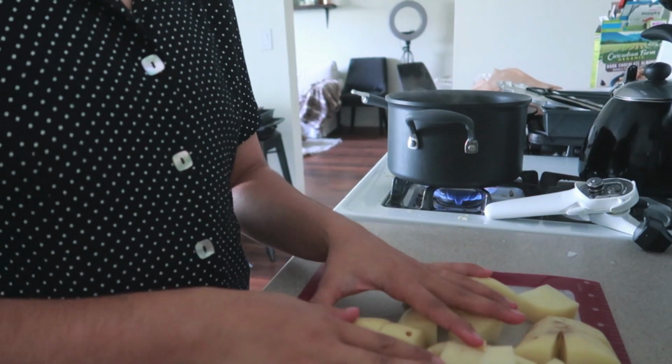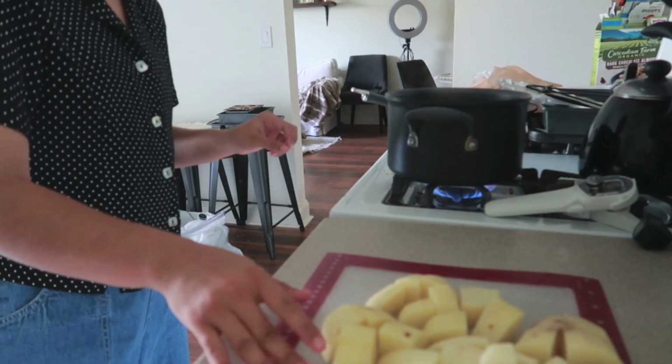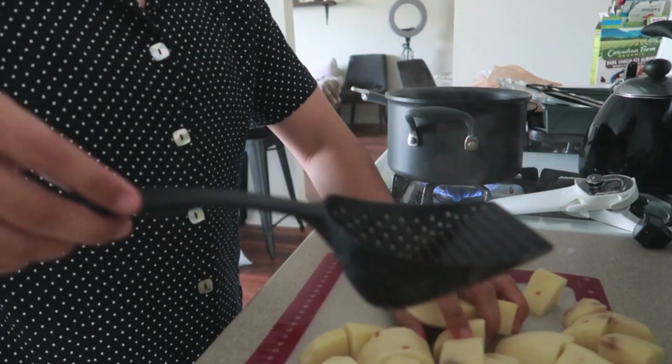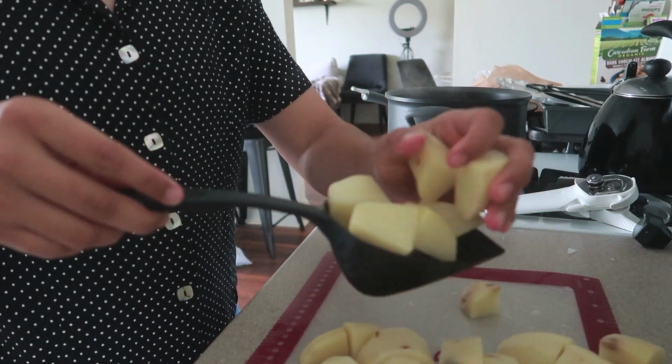So now that I just got done cutting the potatoes, I'm gonna put them straight into the pot. And right now I have the heat set to medium. And right here I have a drainer so that they can easily just go into the pot. Just want to show you guys a little trick that you guys can use.